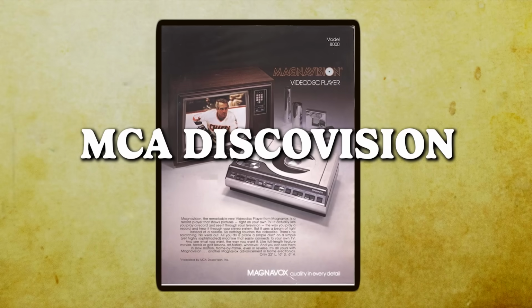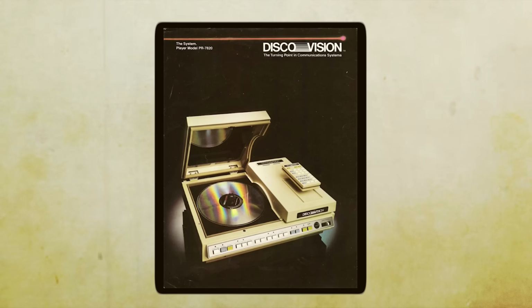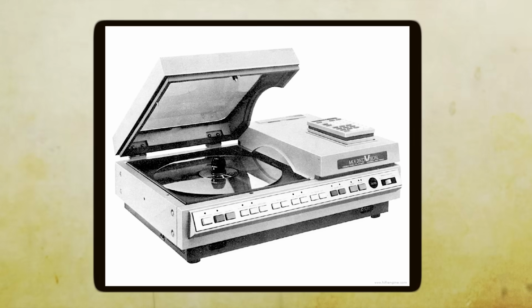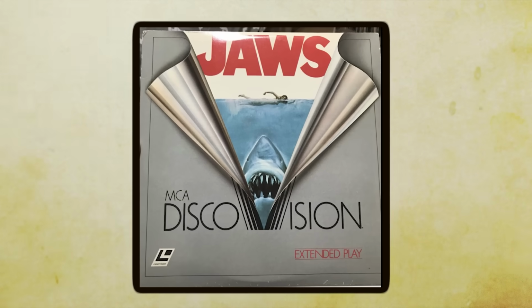MCA Disco Vision. The home video market was heating up in the 80s thanks to the rise of VHS tapes. MCA, the entertainment conglomerate, wanted a piece of the action and sought to create something that would take home viewing to the next level, and so in 1978 they introduced the MCA Disco Vision system, which later became known as simply Disco Vision.